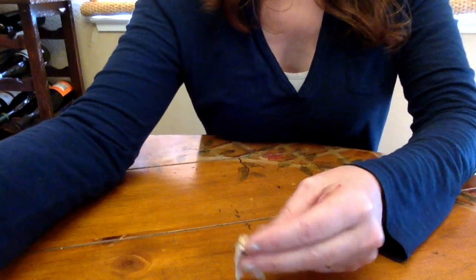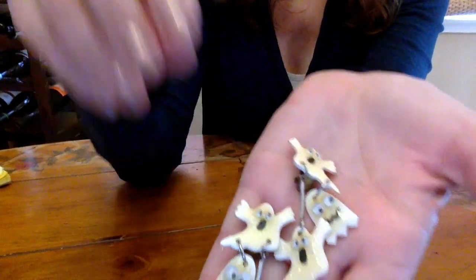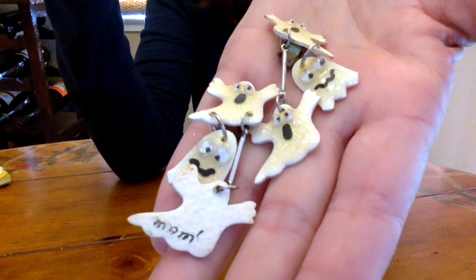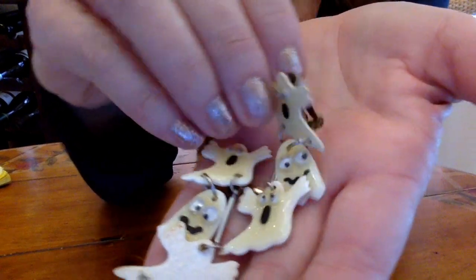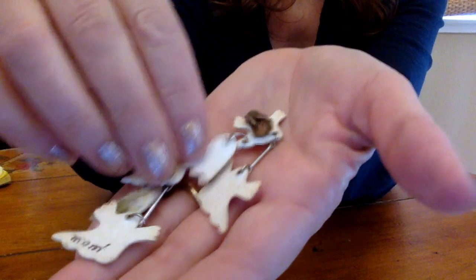Okay, so the first thing is, these were just adorable, and I thought they were so cute. I'm going to hold them as nicely as I can. And they're just little ghost earrings. And they are literally cardboard, but they're painted. But they were signed on the back, M-A-M with a dash. I don't know if that's the one or not.